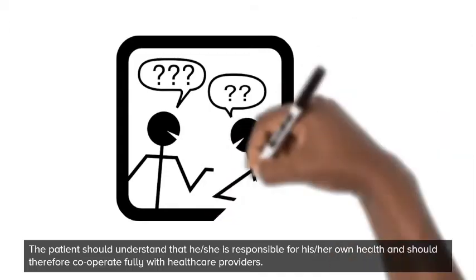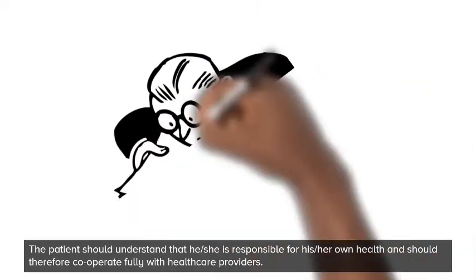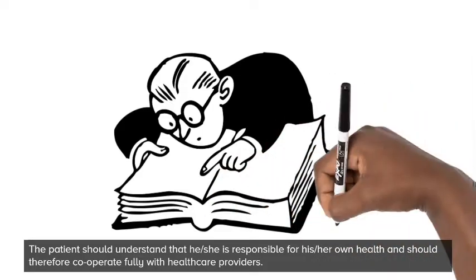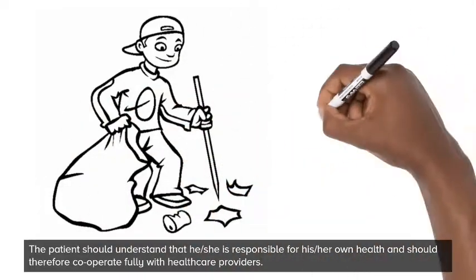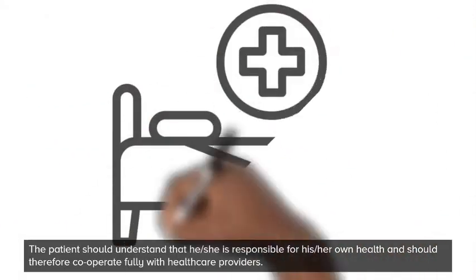bearing on his or her management and treatment, including all financial implications, acquiring knowledge on preventive, promotive, and simple curative practices, and where necessary, seeking early professional health care. Maintaining safe and hygienic environments in order to promote good health. Respecting the rights of other patients or clients and health service personnel. Protecting the property of the health facility.